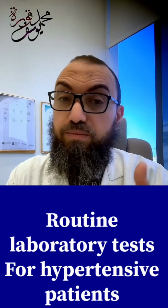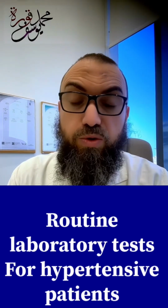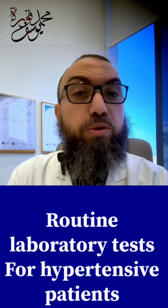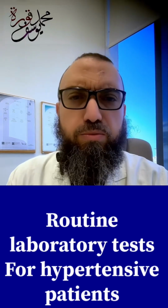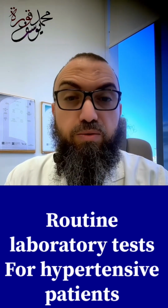So what else? We have kidney function tests. We've taught before that impaired kidney function or kidney problems can raise blood pressure, so we need to keep monitoring kidney function. What are the kidney function tests that we monitor? There are three things. The first is creatinine, which we're all familiar with. The second is protein in the urine, just like with diabetes.